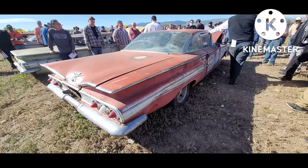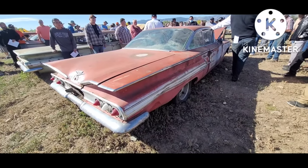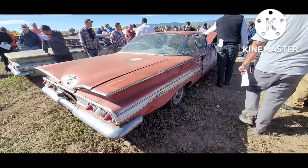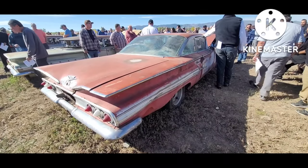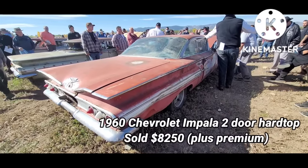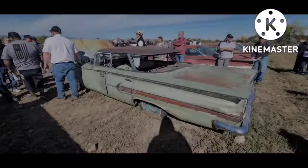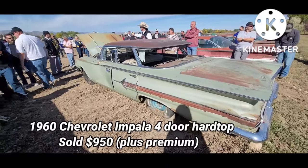Here we go, 8,250, last call, 8,250, and now 8,500, 8,500, here we go. 8,250, sold at 8,250. 41. Buyer 41, sold 950, sold at 950.